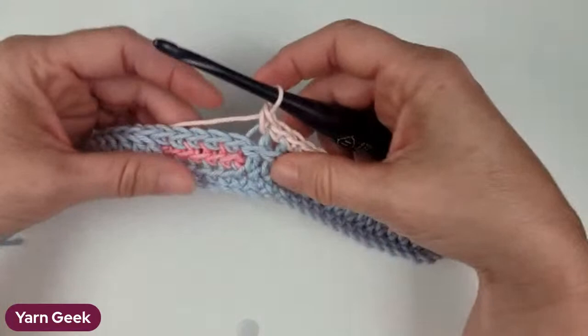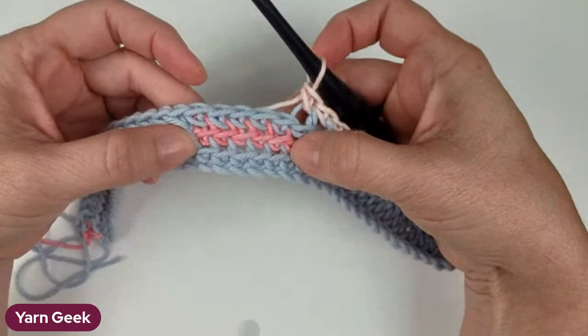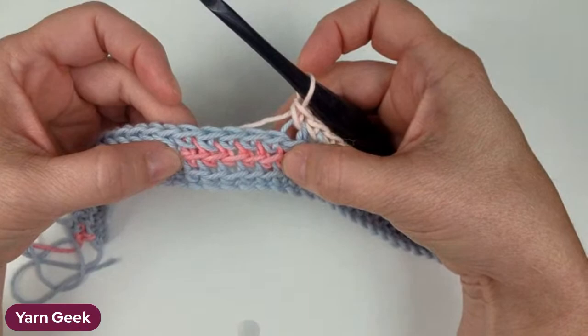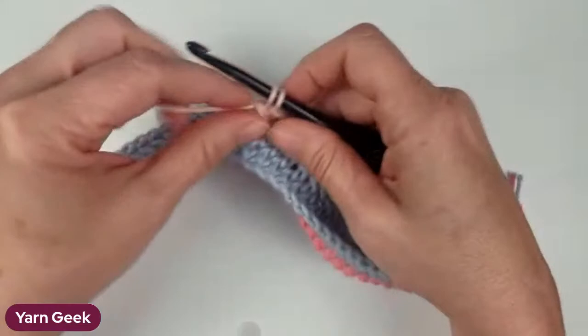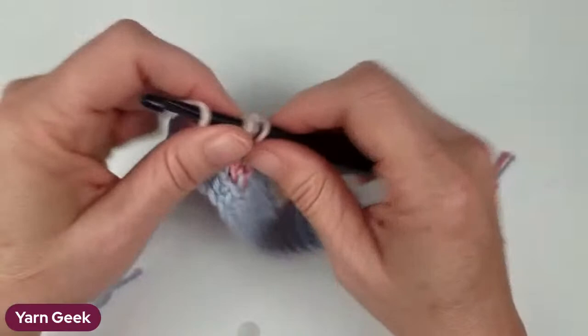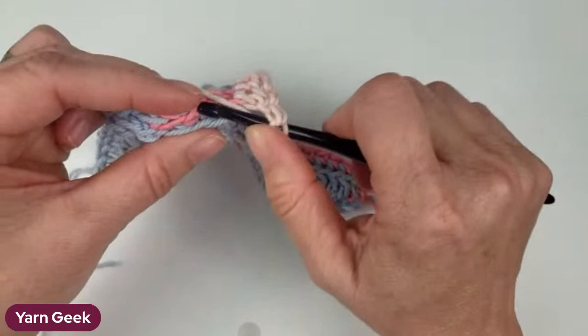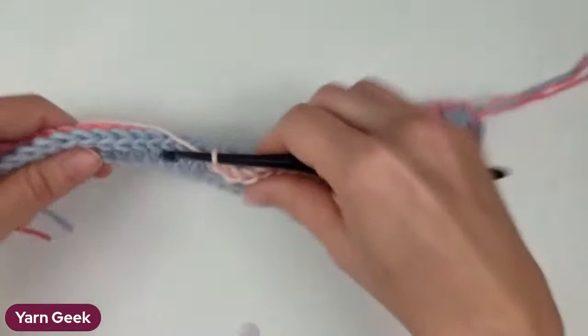Okay, so now that you have the back loop only 16 of these single crochets done, you will see those five front loops of your blue. Now you will double crochet into those front loops. So, one, two, three, four, five.